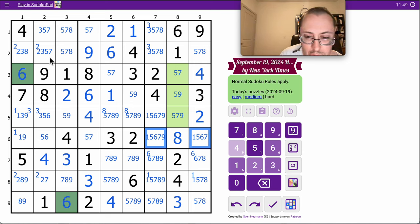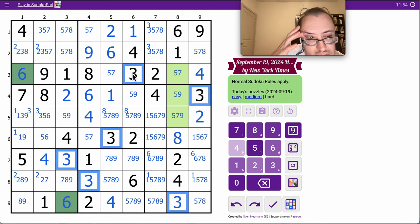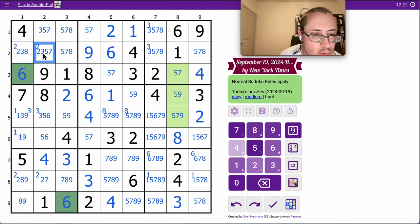Let's see. Twos are done except for an X-wing. What about three? Thing is, I don't know about threes, or enough about threes. I can't claim that the pattern on the left columns are going to force an X-wing, either by columns or by rows.